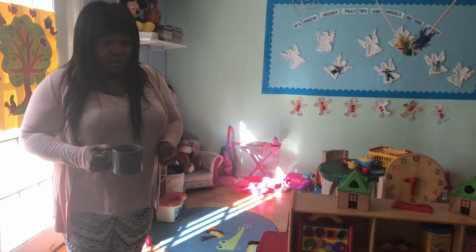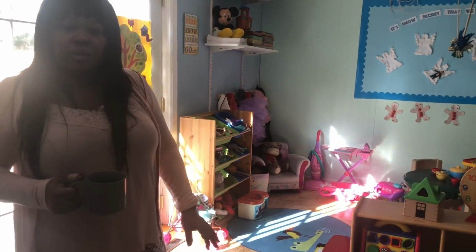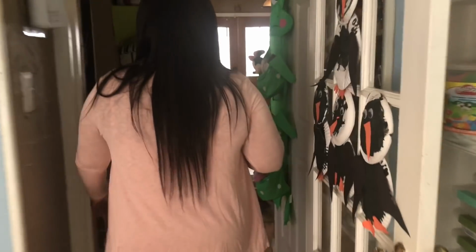I think that I have shown you most of our play area. Okay, so now we're going to head on into another classroom that we have.